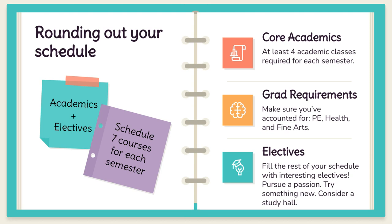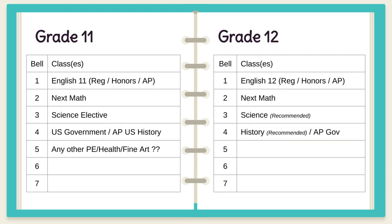Also consider a study hall. You can absolutely have one full year study hall every single year and still meet all of your credit requirements. So there's no worry there. If a study hall works for you, do not shy away from having one.